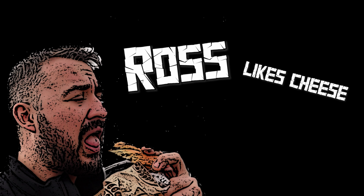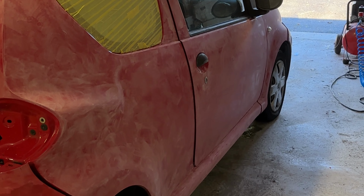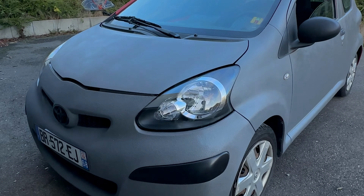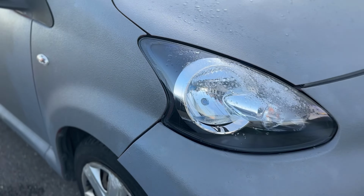And to catch you up where I'm at, I'm Ross. And I bought the cheapest Aygo in all of the world / France for €400. And I'm currently trying to turn it into a supercharged beast, or just slightly less of a shitbox, let's be honest with you, and hopefully sound like this.